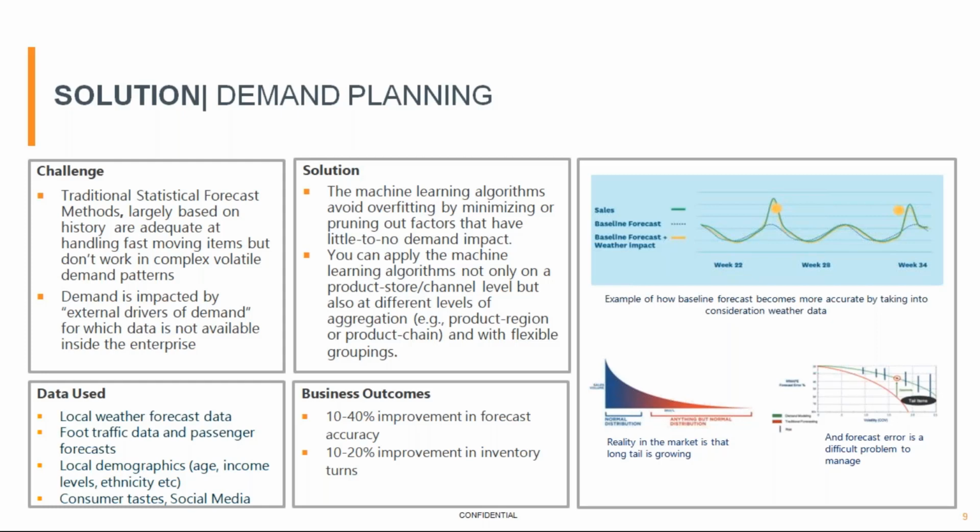It avoids overfitting the data by minimizing or pruning out factors that have little to no demand impact. The solution can apply data science not only on a product store channel level, but also at different levels of aggregation with flexible groupings. The value opportunity is significant.